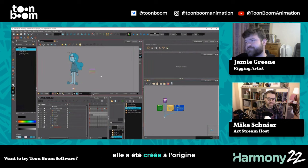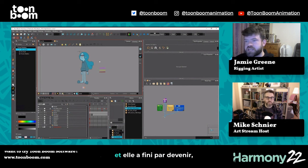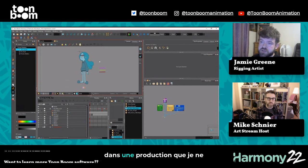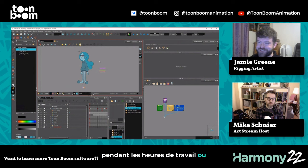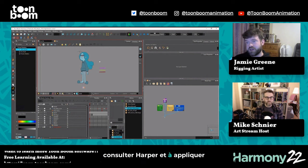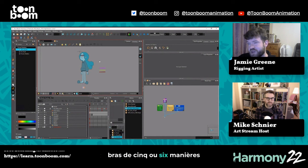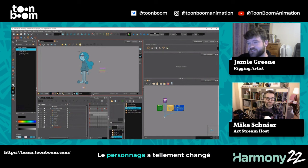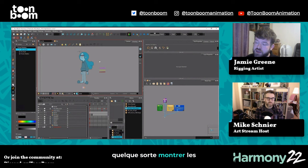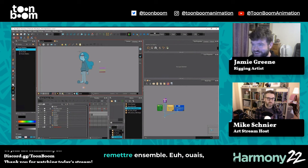Harper was originally made for a story I had in my head, and she ended up becoming an experimental rig. So if I ever had any ideas in a production that I couldn't really do during company time or just wouldn't be responsible to do, I would tend to check out Harper and apply those changes to her. I think I've rigged her arms 5 or 6 different ways, her legs about the same. The character has changed so much over the course of it. And then there were some techniques I wanted to show studios, so it was worth finally cleaning her up and putting it all together.